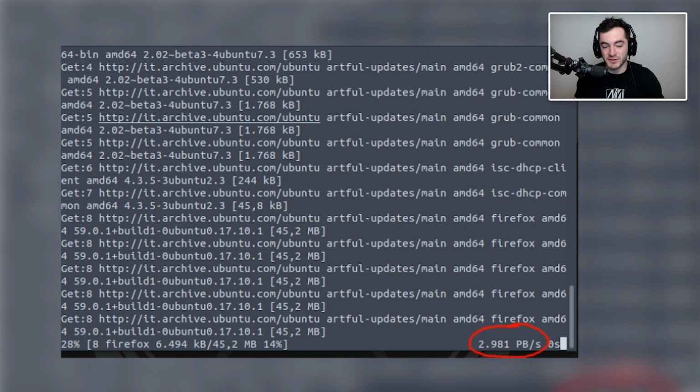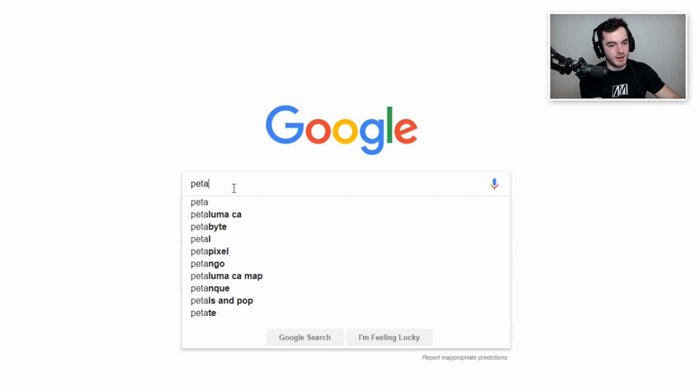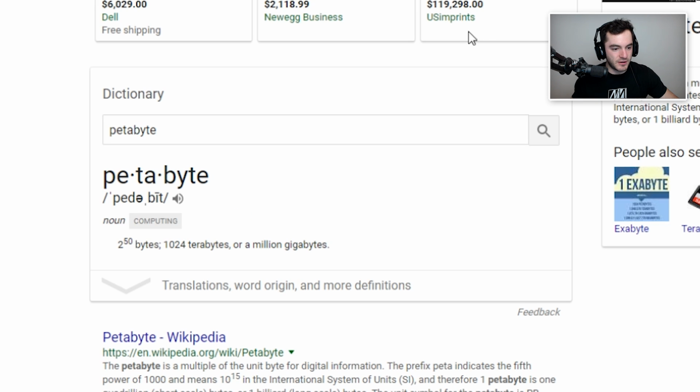2.91 petabytes per second. Damn, wow. And up until now, I thought I was envious of people with gigabit, but now we got like petabit internet. Is petabit directly above a terabyte, or is that even another like 1,000 or triple order of magnitude above that? Let's make sure. Petabyte, is it 1,000 terabytes? Yes, it is. Well, 1,024. So okay, we got a little ways to go until the internet gets there.